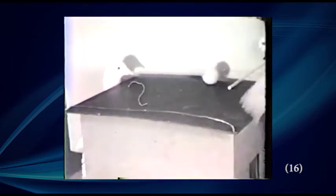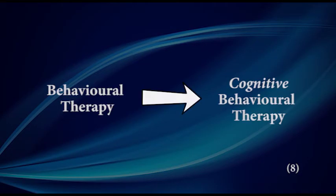He used a similar technique to teach these pigeons to play ping pong by rewarding each of the birds when they managed to push the ball past the other. After many years of development and input from various contributors, behavioural therapy progressed to cognitive behavioural therapy.